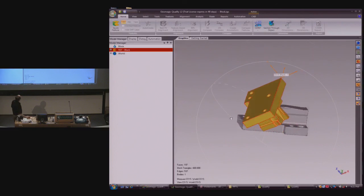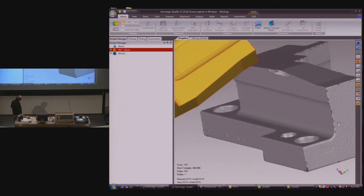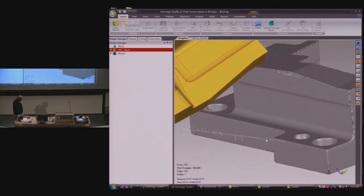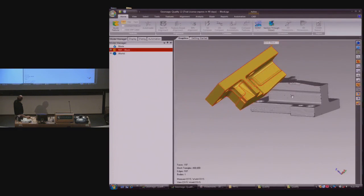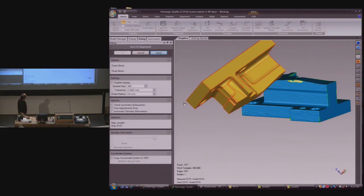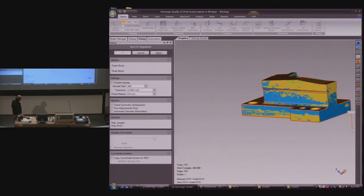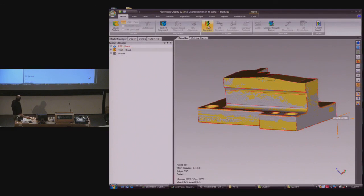Now, you can tell this looks more like a scan model. Can you see the edges here? You can kind of see how we've lost. When you scan stuff, you don't always get everything. You miss stuff. That's the real world. And you can see there's sort of an as-cast surface here with a stamping on the side. So what I'm going to do is a comparison of the two. And I'm going to align them together. This is where we take, I'm comparing to CAD, but I could just as easily be comparing between two scan objects. Okay, now it's aligned in space. And here's where the fun begins.